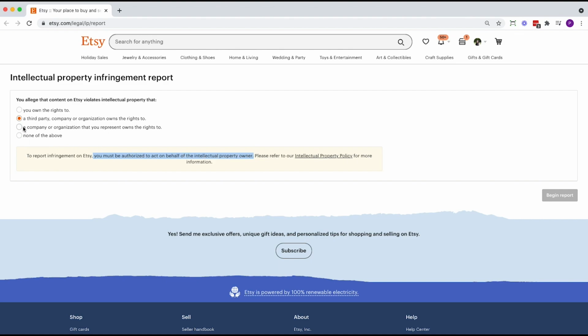So if none of these apply and you are not actually filing on a copyright or trademark or something that you can legally prove, you will have to just go back and look through the Etsy handbook and see what you can do, because this is a legal form. So you'll have to actually prove your claim. So let's look at the actual form.